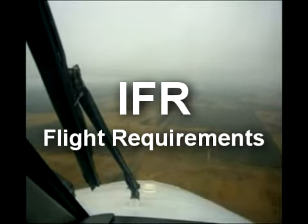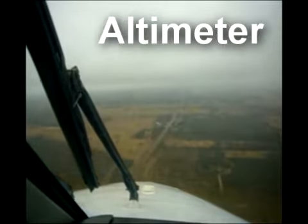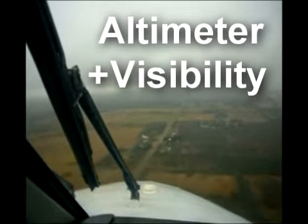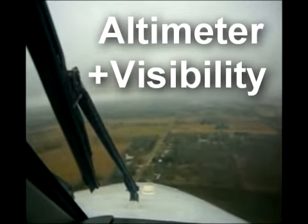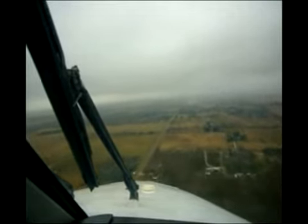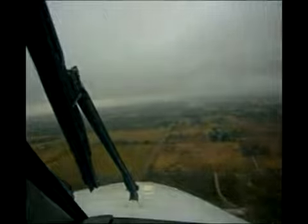All IFR operations need local altimeter to maintain clearance from unseen obstructions below, and commercial operators also need to know the visibility is above minimums before they're authorized to start down the approach. SuperAWOS has already told me I'm well above minimums, so I know what to expect on landing.